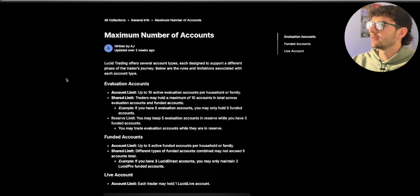Weird that they require minimum trading days but also allow flipping, it's kind of backwards, if I'm being honest. Surely just get rid of the minimum trading days so people don't need to flip, but I don't know, that's just my opinion. Moving on to maximum number of accounts.